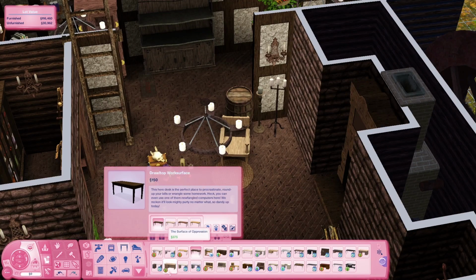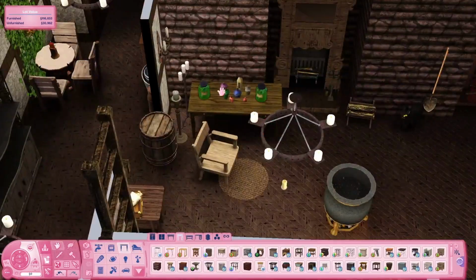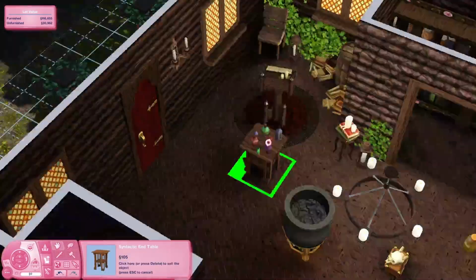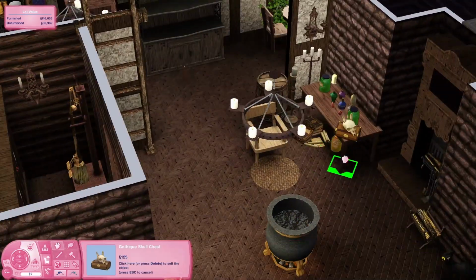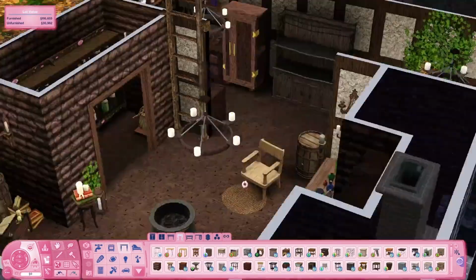And okay, so I didn't say it yet, but this build is going to be expensive. I will say that. It's like 130,000 simoleons. And the only reason is because I added the spell book from the store. That object is the most expensive object in the catalog, I think, because it's 75,000 simoleons. I don't know why it's so expensive, but that's what they made it. And so it added a good chunk to the cost of this house.